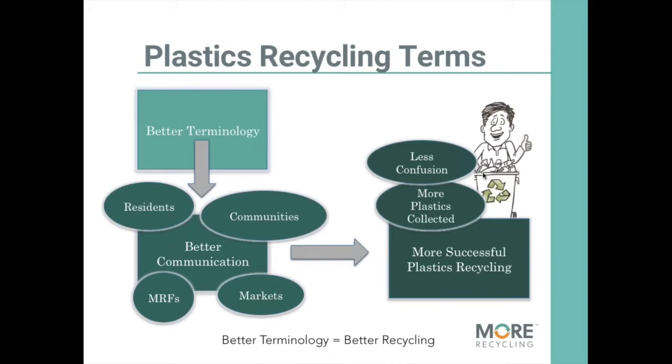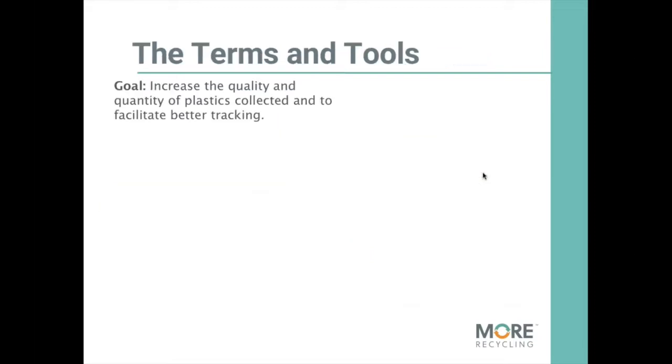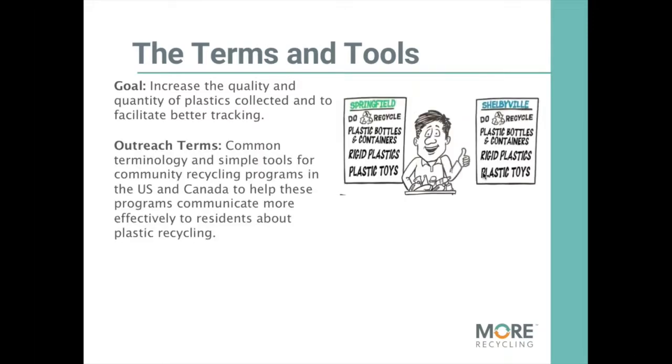The consumer knows what they should put in, the MRFs collect the material that they want, the end markets get the material that they're actually seeking. And so the goal is to increase the quality and quantity of plastics collected, and to facilitate better tracking. So when we're calling things exactly what they are, when we're calling HDPE bottles BAT, or we're talking about HDPE bottles and containers, it makes it easier for us to track data and to really see trends in the marketplace. And so we divided it up into two types of terms.